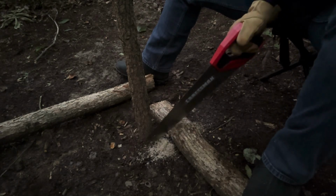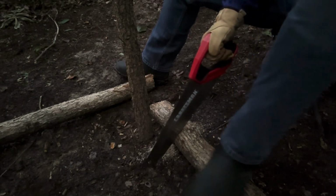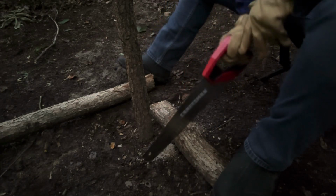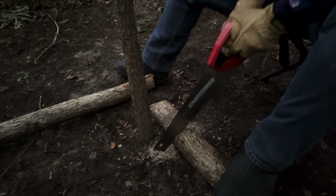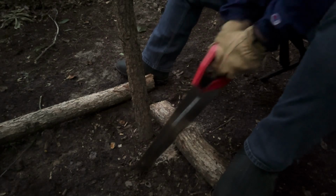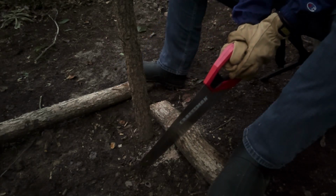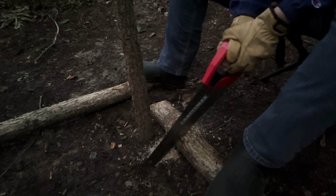Maybe 2 more notches and we're good for this tree. Sorry, I'm trying not to block the camera. It's starting to get really dark, so we need to knock this one out and we're going to call the video when we're done. One more notch and then it's hatchet time. Get a little bit wider. There we go.